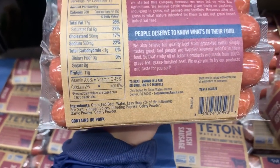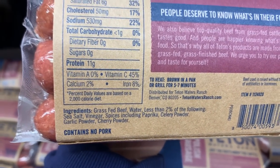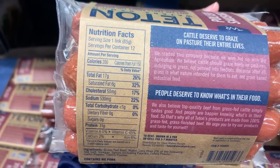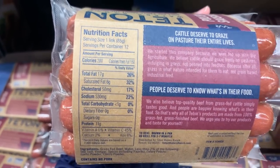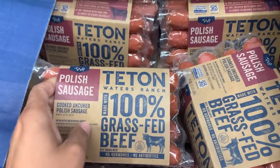Regarding these ingredients, it's just grass-fed beef, water. You get the same spices, paprika, celery powder, garlic powder, cherry powder even. Here are the nutrition facts for one link. It has around 200 calories, 17 grams of fat, less than 1 gram of carb, and 11 grams of protein.